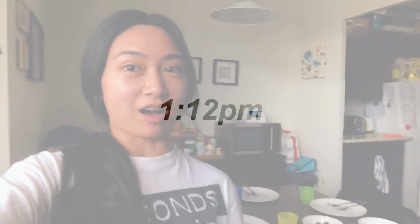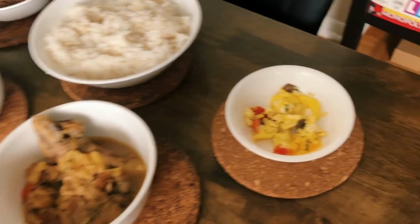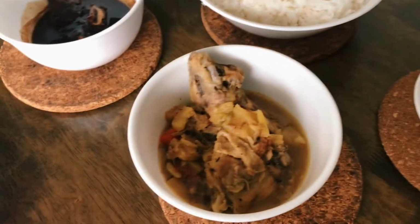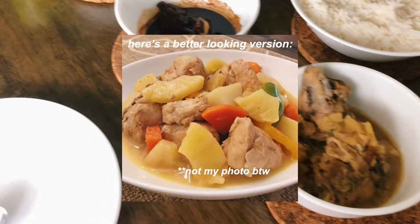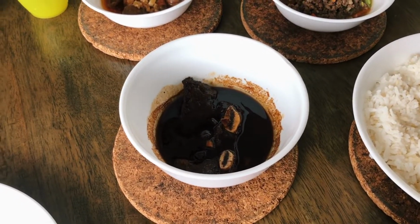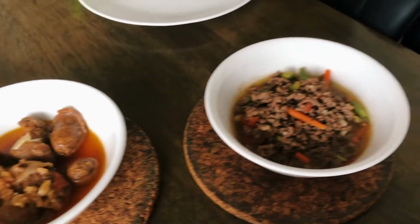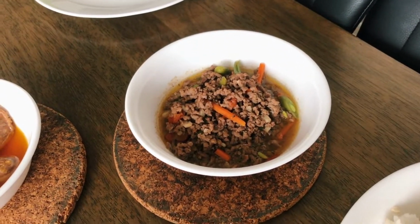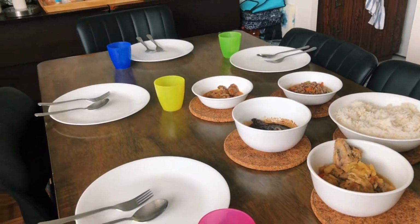So the table is all set up for lunch now. Today we are eating leftovers for lunch. We have scrambled eggs, pineapple chicken, rice of course. Here we have Korean beef ribs, some Italian sausage, and some ground beef with vegetables. And that's what we're gonna have for lunch.